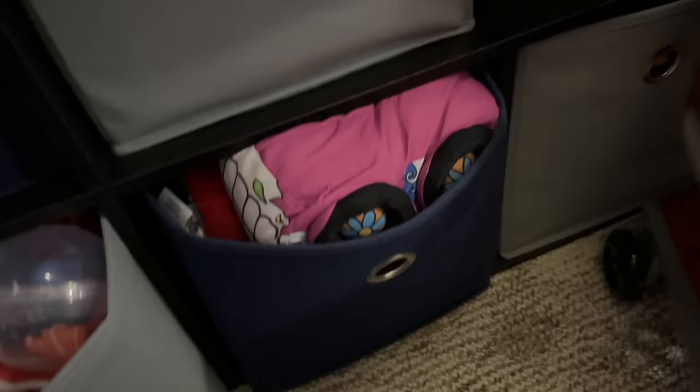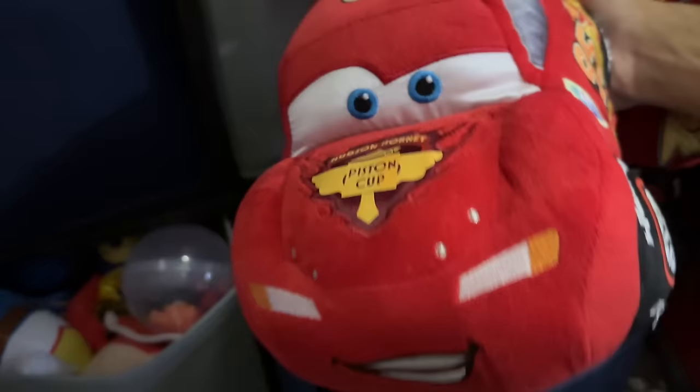Yeah, this is like the Dia de los Muertos Cars sugar skull. Yeah, that's from Cars. Plushies. There's McQueen from Cars 3, Cars 2. Damn, I'm making a mess, bro. There's a Target shopping cart here, a toy replica, that is. Mater. Cruz is in there with Jesse.